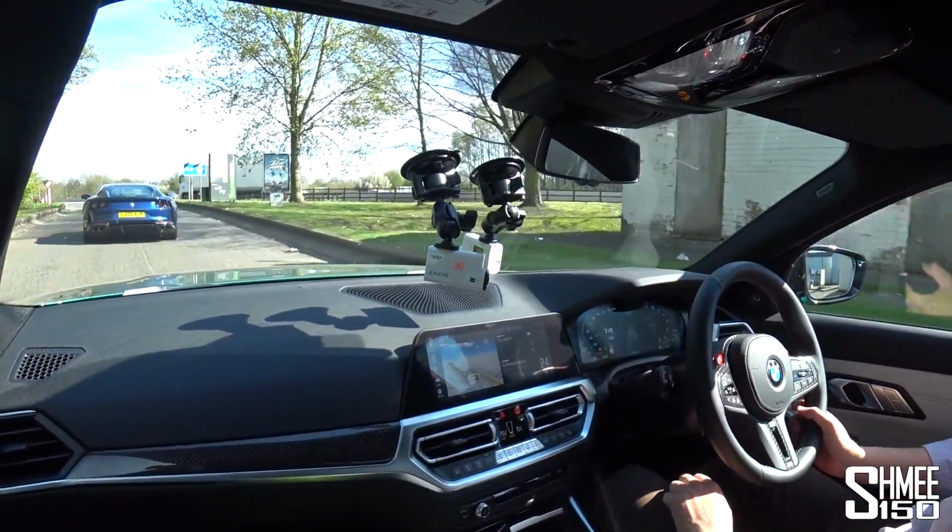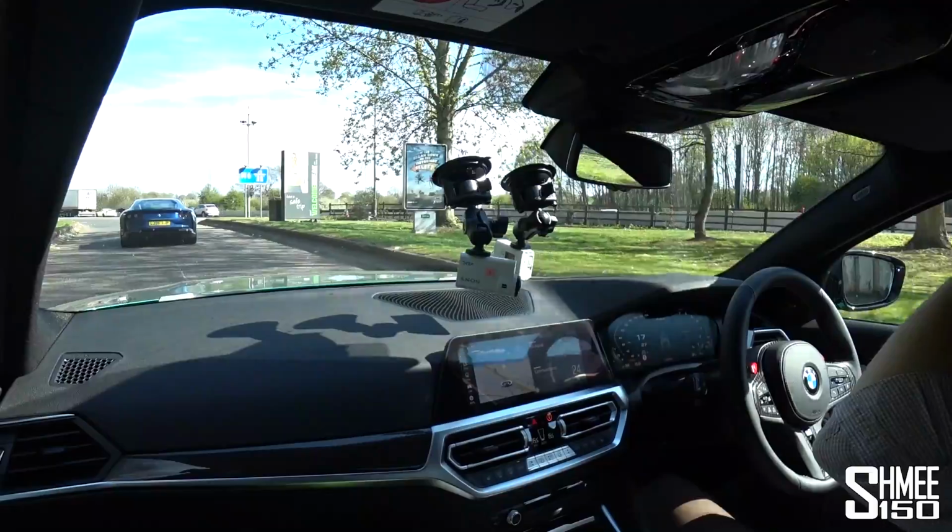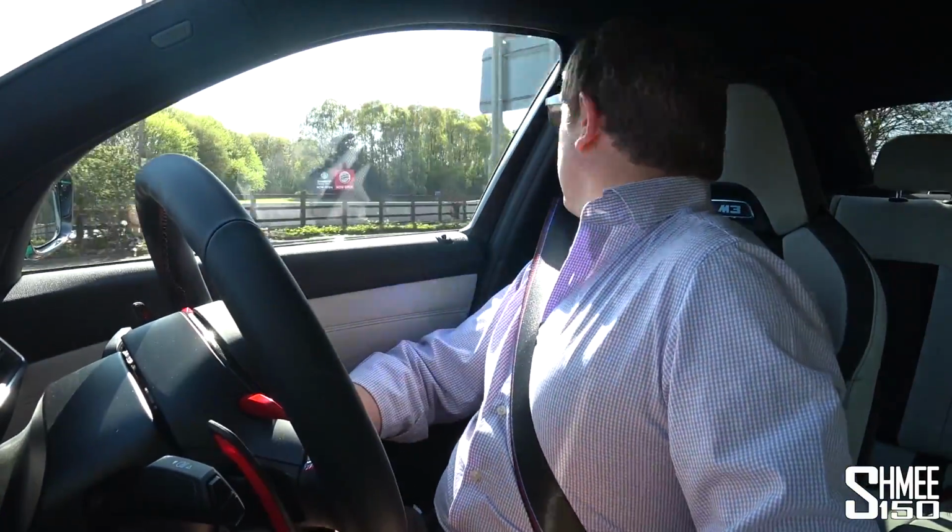Obviously, for running in purposes, you don't want to sit on cruise control at exactly the same speed for too long an extended drive. But I'm doing my best to go up and down through the gears.